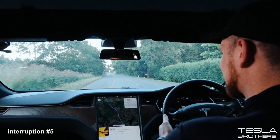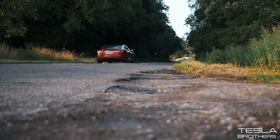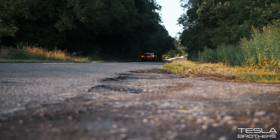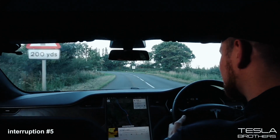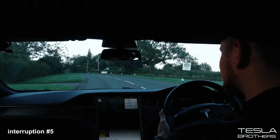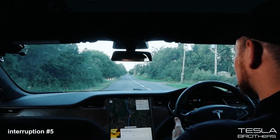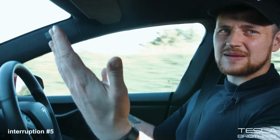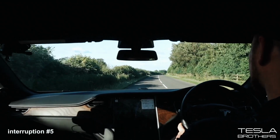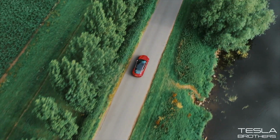It looks like it's a straight lane. We've got 1 turning to do, 2 turnings to do. So that'll be 2 more interruptions at least, so maybe 5 interruptions. Here we go, nice bend. And we're good. Still pretty much doing its own thing here. Oh, it's getting a bit tight to that side.